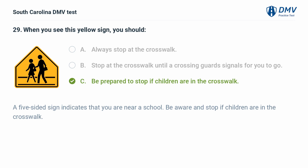A five-sided sign indicates that you are near a school. Be aware and stop if children are in the crosswalk.